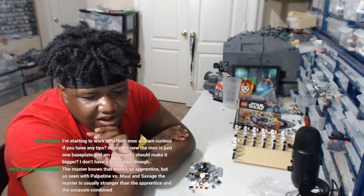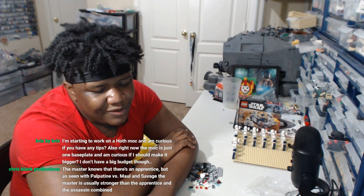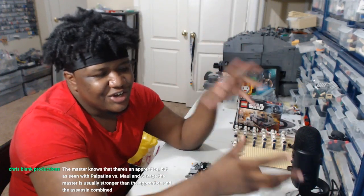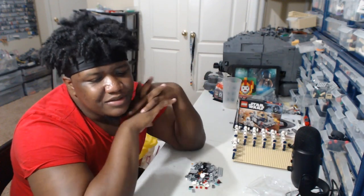I'm working on a Hoth MOC, and I'm curious if you have any tips. Also, right now, the MOC is one base plate. Curious, should I make it any bigger? I mean, you can do a one base plate Hoth MOC. I like the idea of maybe having a Snowspeeder and an AT-ST. Those are good one base plate sized vehicles you can incorporate. Or you can do a trench and just have some rebels posted up. There's plenty of stuff you can do.